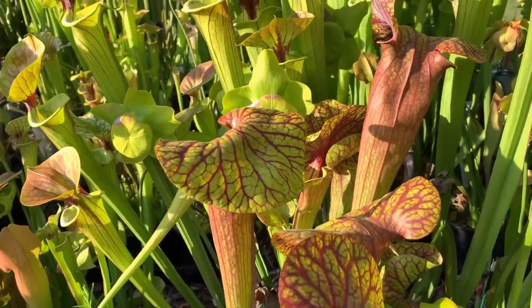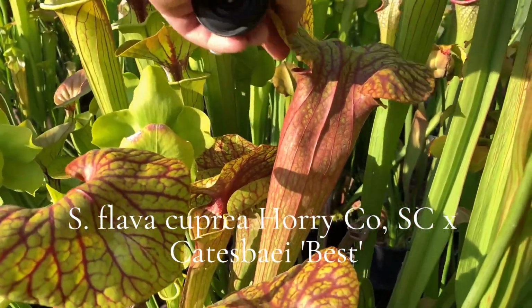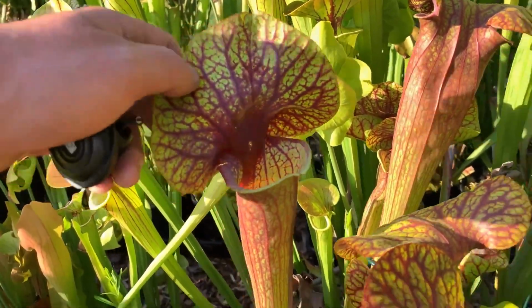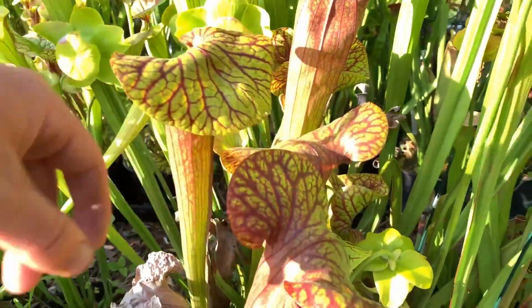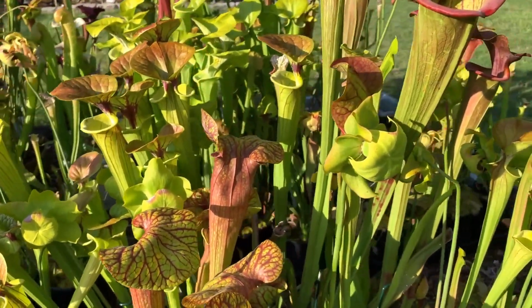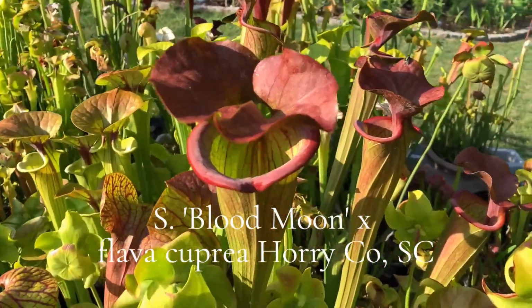Here's one of my seedlings that I'm really excited about. This thing has some really crazy lids and just a crazy pitcher shape. It's a pretty young plant, but I'm excited to see when it's a big mother plant what it looks like. I mean, it's very, very unusual, so it's probably not for everybody, but for me, that's a really cool plant that stands out.